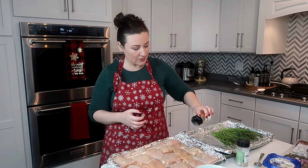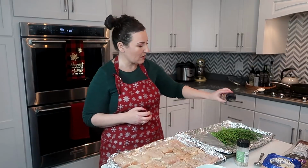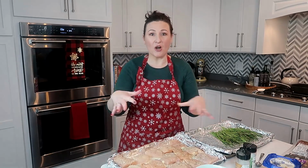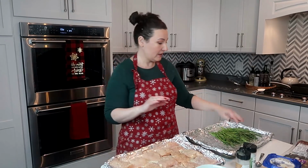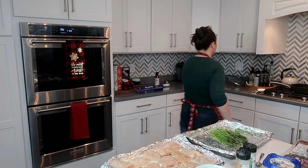So the first thing I'm doing is just putting that all over the chicken, just getting some good seasoning on there. Then I'm gonna put the same seasoning right on top of my asparagus. Usually I do it all on one sheet pan, but I had a lot of chicken today, so I'm gonna do chicken on one and asparagus on the other. It's still no muss, no fuss, easy cleanup, right?